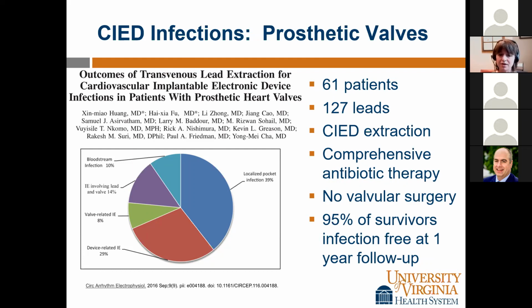follow-up. So even if the patients do have a prosthetic valve in place, and the surgeons don't want to do anything about that, whether it's involved or not, we do have some evidence that it's probably still reasonable to take out their pacemaker or defibrillator if we think it's involved.